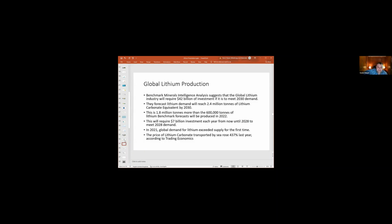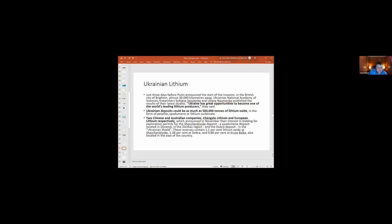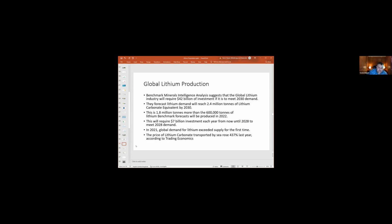There's an enormous demand for lithium, and at the moment it's forecast that the current supply chain isn't going to meet that demand, and that there will need to be massive investment in the lithium supply chain, because the forecast demand is expected to grow to 2.4 million tonnes of lithium carbonate equivalent by 2030, and this is going to require 7 billion investment every year for the next 6 years in order to meet that demand. We passed the milestone last year of global demand for lithium exceeding supply for the first time. And obviously there are additional challenges around the costs of lithium, because there are all sorts of challenges around transport and logistics, which are also adding cost.